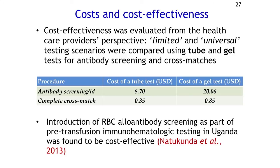That's type and screen. There are questions, especially in Uganda, in sub-Saharan Africa, about the cost of the technology. So we did the cost analysis and cost-effectiveness analysis to see whether it can convince policymakers, Ministry of Health, to improve hospital transfusion practice. What did we do? We evaluated cost-effectiveness using the healthcare provider's perspective, where we had 2 scenarios, a limited testing scenario and a universal testing scenario. In a limited testing scenario, we said, can we introduce this in referral hospitals, or can we do it in all hospitals in the country?